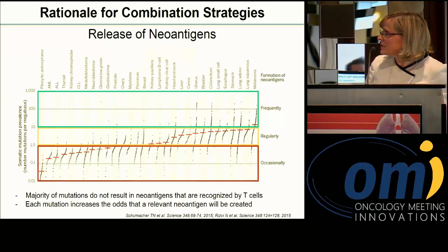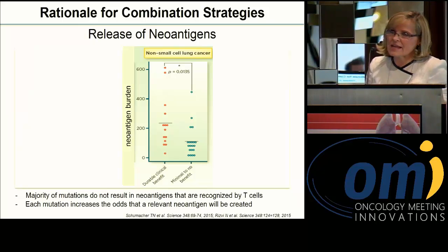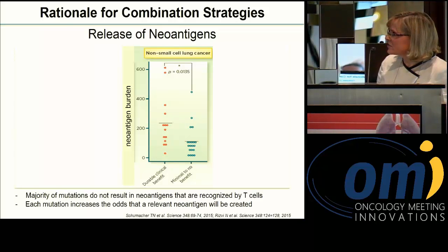And we also know, talking again about the Rizvi Science paper, that neoantigen burden does correlate in this small example of about 30 patients, based on his delineation of what he felt was durable clinical response versus minimal response. That neoantigen burden was significant in those patients who had this durable clinical benefit versus the minimal clinical benefit with this lower neoantigen burden.